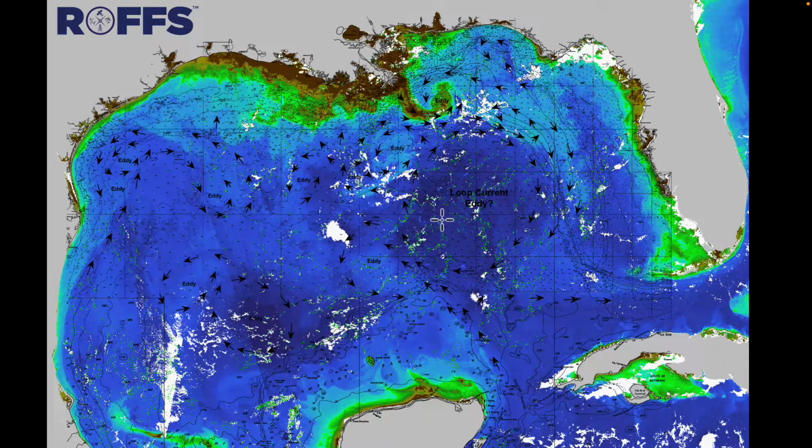Of note, this week there is a nice pocket of blue water off of the west coast of Florida, up within about 30 miles of Tampa, up towards the Florida Middle Grounds, and it's sort of cut off by this blended blue-green, greenish water being pulled down along the eastern side of this eddy.